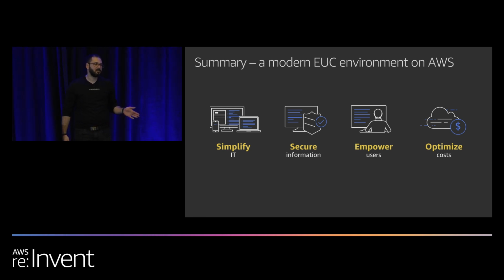Really, really quickly, just recapping everything. Simplifying IT.